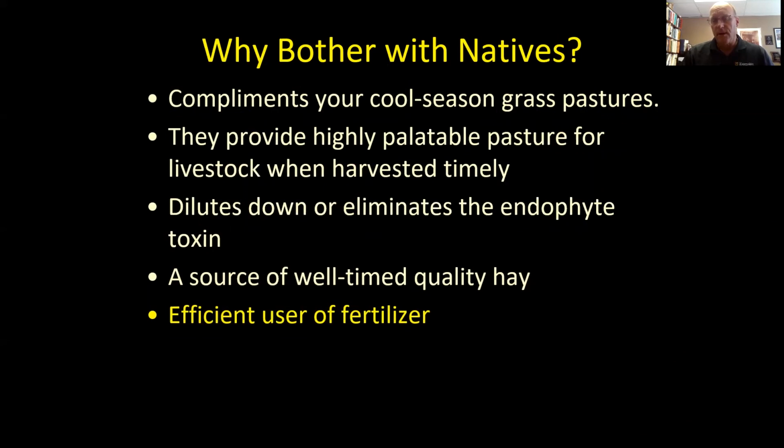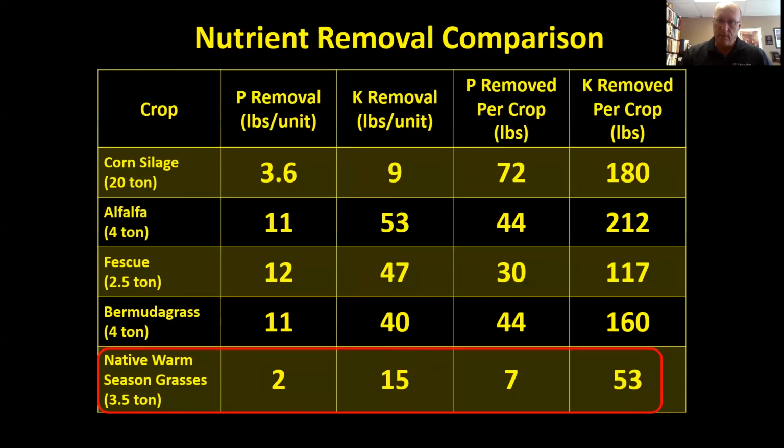It's also very efficient of fertilizer. I think that this is because we primarily have a root system that is much more extensive once it's established and can more efficiently utilize the nutrients that are in the ground. We look at a comparison of what the university recommends as far as replenishing the removal of phosphate and potash. You can see at the bottom of the page there, a very small amount of fertility removed, let's say on a 3.5 ton crop, modest 3.5 ton crop compared to Bermuda grass or modest fescue yield. Look at the potassium removal in particular and how much more they remove compared to these native grasses.